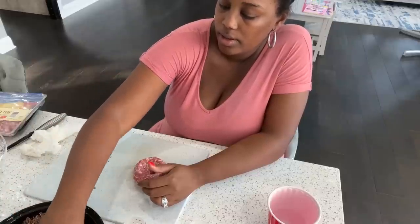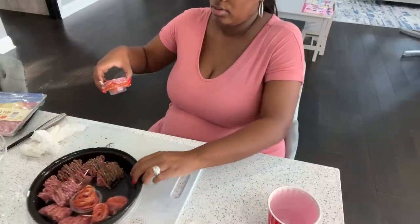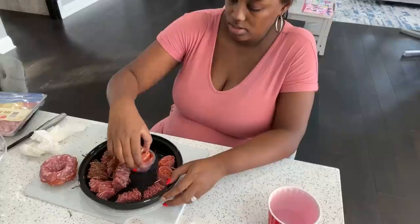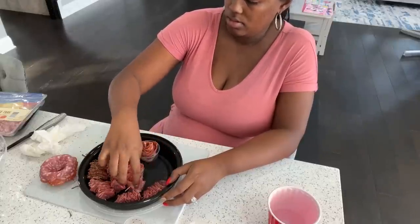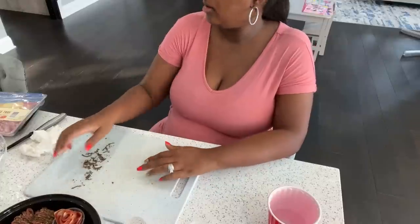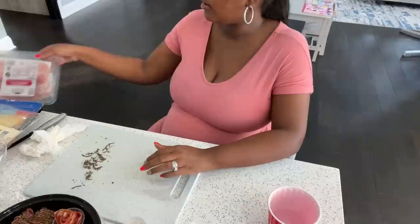Move these out of the way. This is what we have so far, you guys. And I'll put this, didn't really want the peppered meat to be. Once we get there, that's good. And then what else do we have? I think I'm gonna do some rolls of prosciutto.